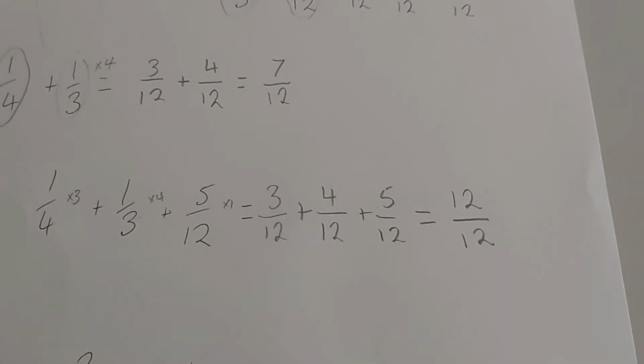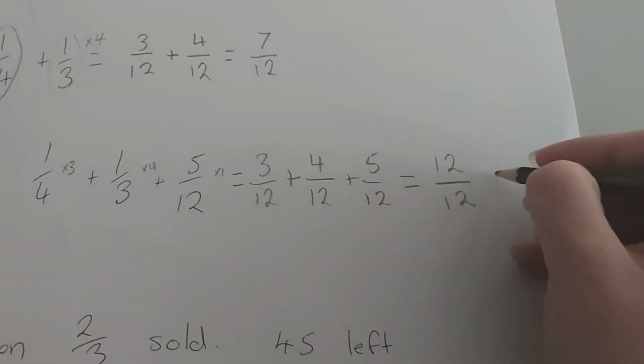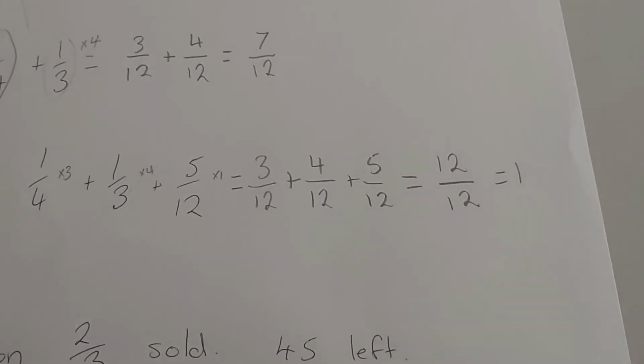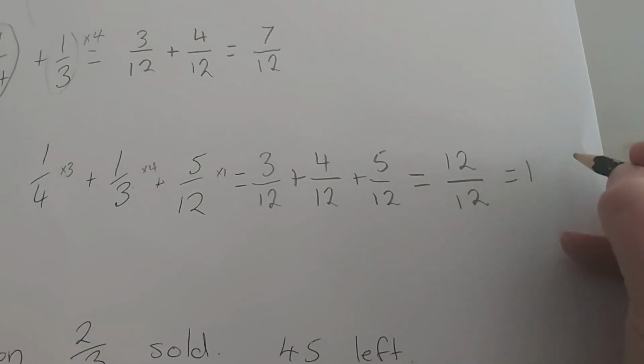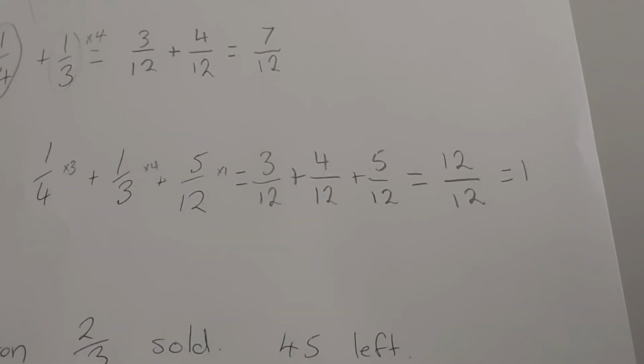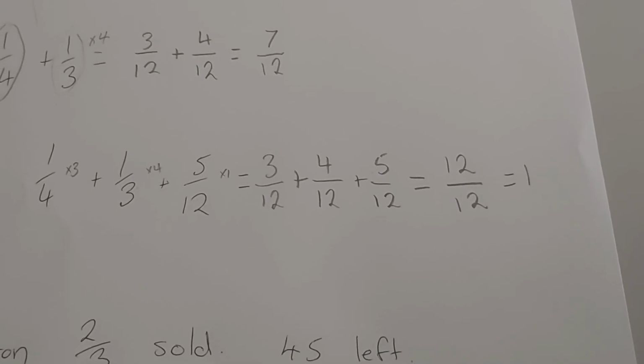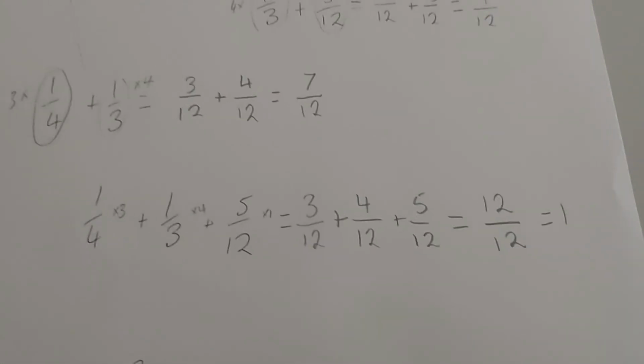How many goals did these 3 women kick? They kicked every goal their team had, all right? 12 over 12 makes up 1 whole. 1, that's like 100%, 1 whole, it is everything, the whole lot. These 3 women were the only scorers for their team. What absolute heroes. You better give them a high five.